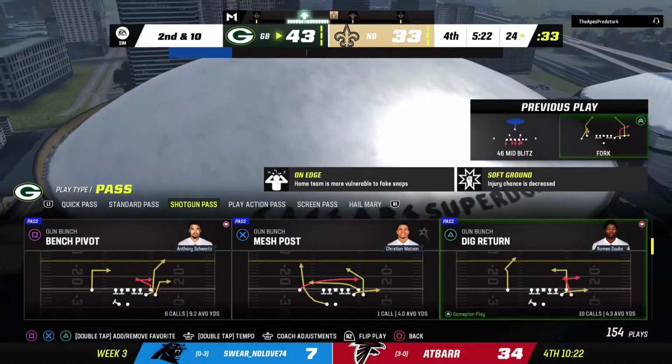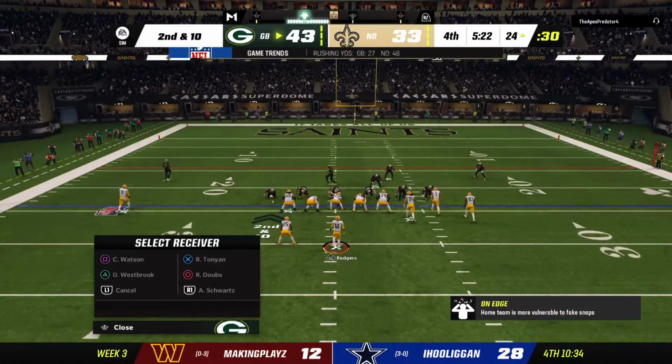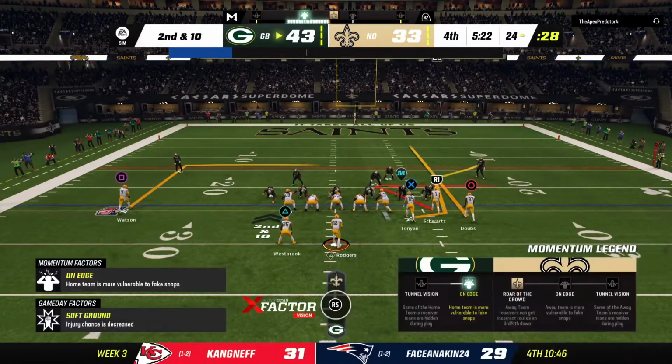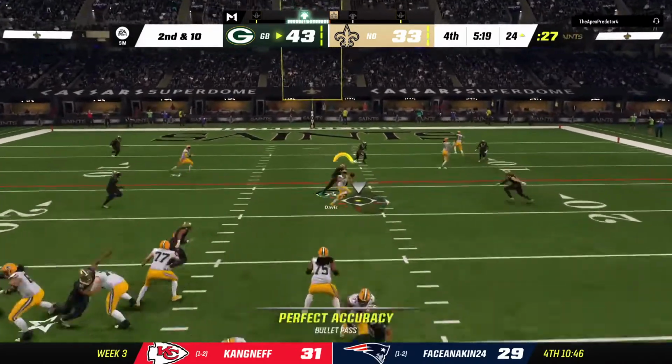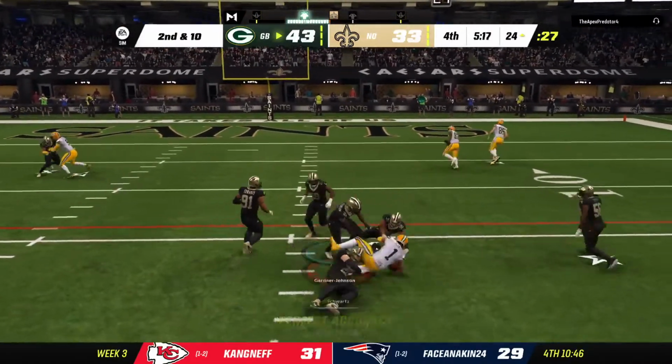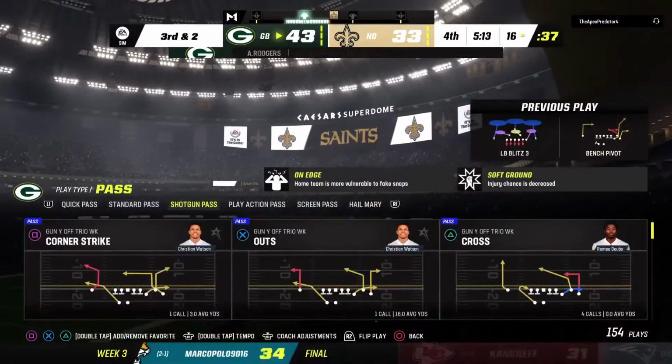Well, sometimes an incompletion is the right play. And he showed that he's learned from his earlier interception on that throw. Instead of forcing it, he just tossed it away. Rodgers again here on 2nd and 10. Over the middle, that's caught by Schwartz. And he's going to be brought down at about the 16.